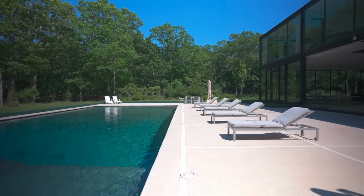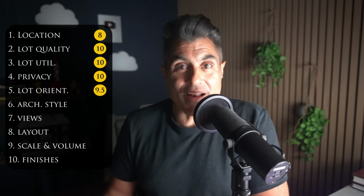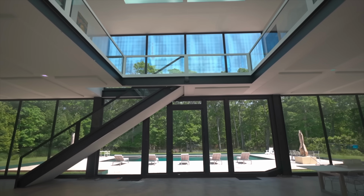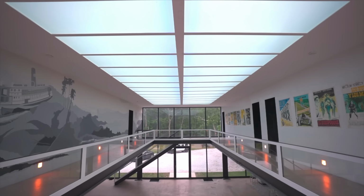Privacy, another 10. Are you looking at this? Like, on paper, it looks really good, right? And it is good. It was a great lot. There was a lot of things that they could have done right with this property. Lot orientation, I would give it a 9.5. Like, it's almost a 10. Architectural style, I think it's an embarrassment. If your idea of a modern design is a white glass box, I think you don't know what modern is. I'm going to give it a 2.